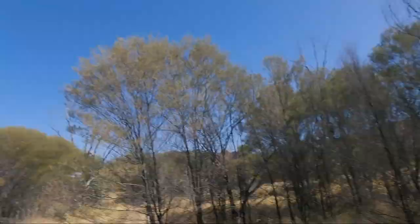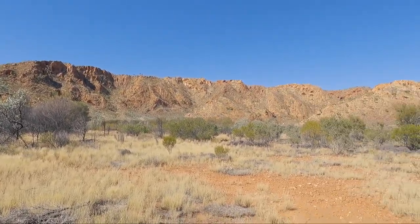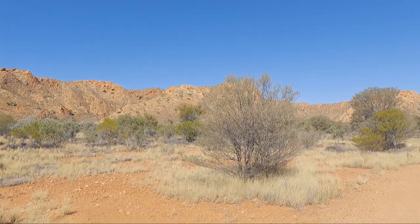So what do you guys think of this area? Not bad. Oh, look at that. You know, this is just the wall of the impact crater. But it used to be hundreds of metres tall. Not so much now. That's only the direct blast zone. I'm going to have to jump on Google and have a look at this site on the satellite imagery, I reckon. Definitely something different, that's for sure.